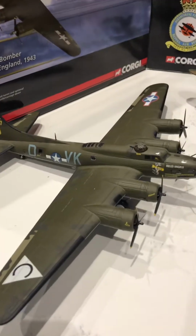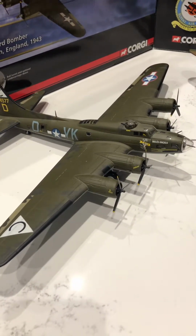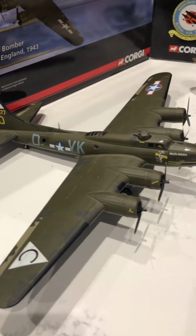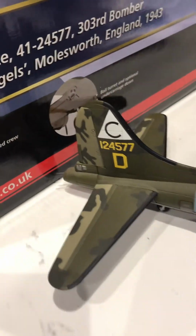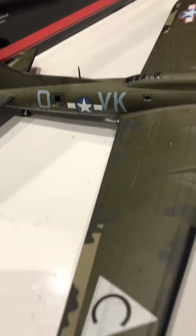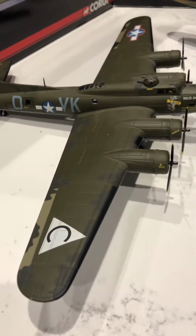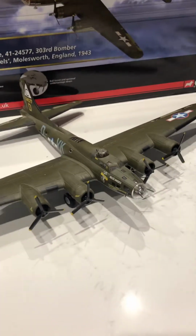So there you go, there's Hell's Angels. Only 1,000 of these were produced, so it's quite a rare one to find. Like I said, further down the line, lovely colouring on the wings there. Unusual markings on the tail, very early war markings for the USAF, let's say. Can't get my words out tonight. But a very nice looking model, certainly a pride of anyone's collection.